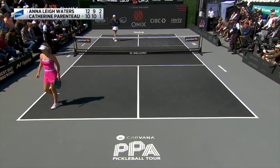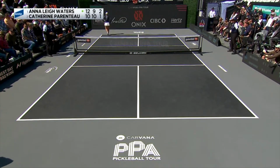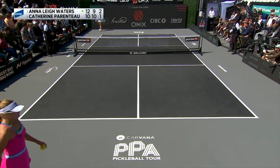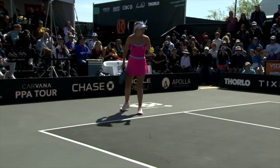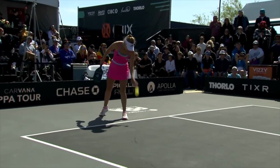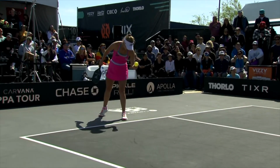Just wide on that inside out from between her legs, or either she was kind of stuck and almost found it. No, she had Waters going out of her shoes, but she pushed it just an inch or 2 wide. 2-1.